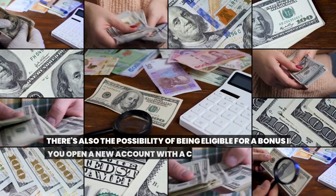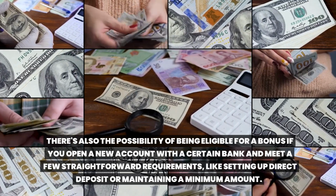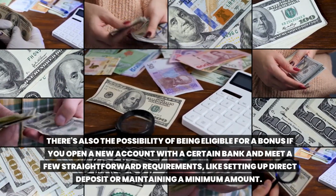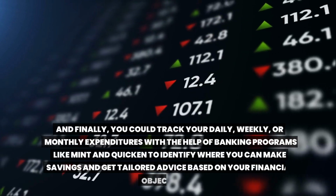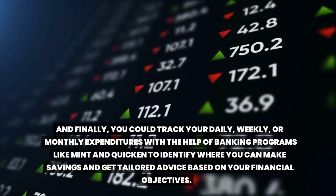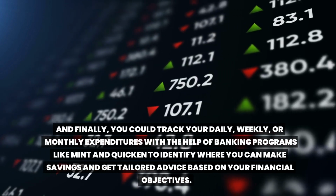There's also the possibility of being eligible for a bonus if you open a new account with a certain bank and meet a few straightforward requirements, like setting up direct deposit or maintaining a minimum amount. And finally, you could track your daily, weekly, or monthly expenditures with the help of banking programs like Mint and Quicken to identify where you can make savings and get tailored advice based on your financial objectives.